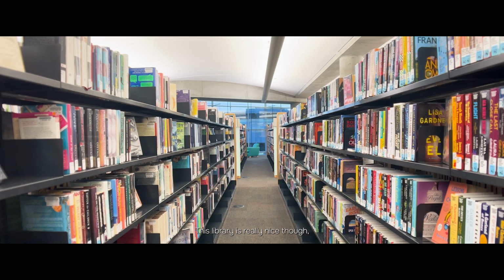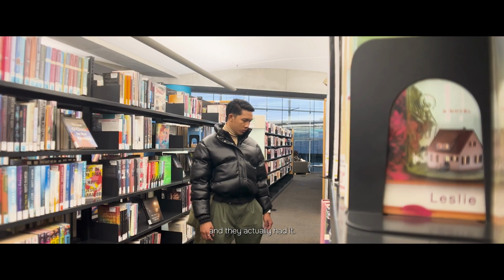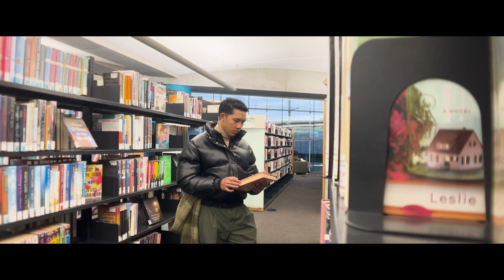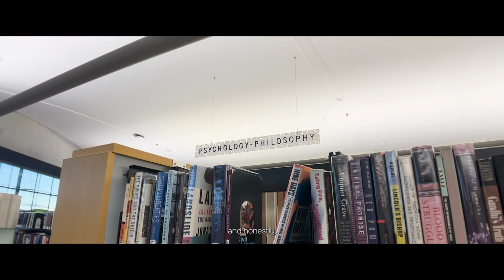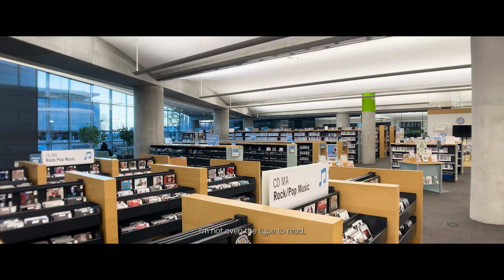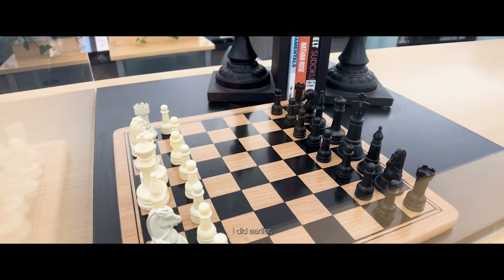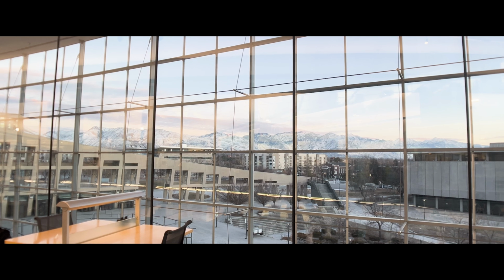This library is really nice though because I tried looking for a book I wanted to read and they actually had it. They've got a ton of books here, and honestly, I'm not even the type to read. But since I was so exhausted from all the walking I did earlier, I figured I'd read something while charging my phone.